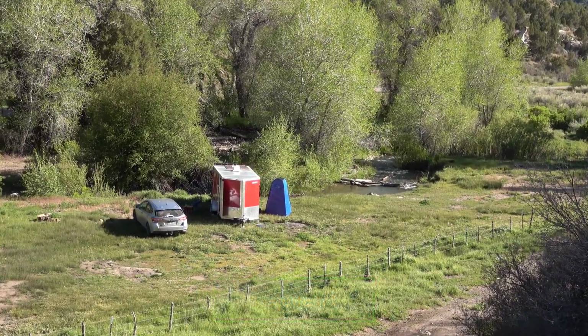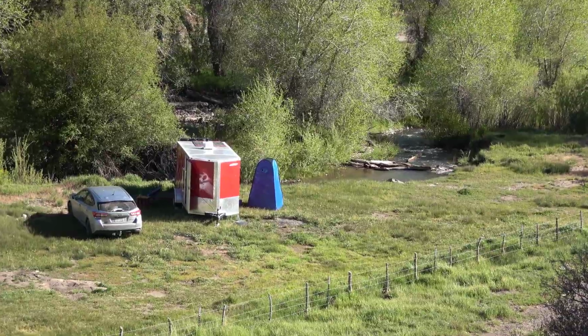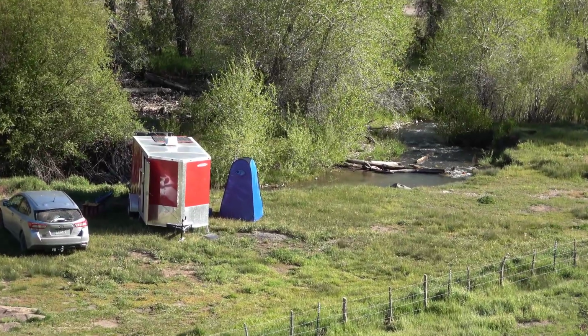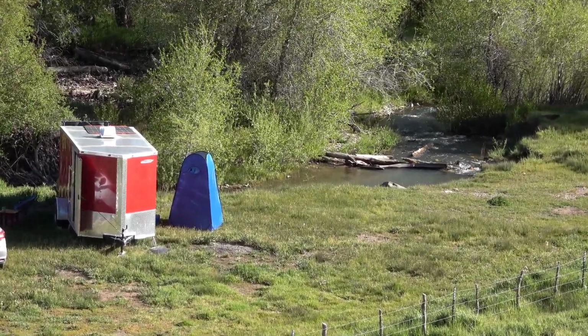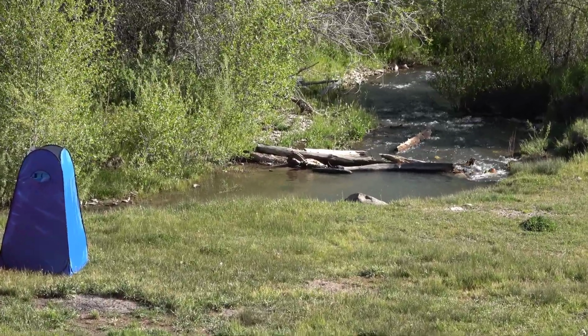I guess there's one downfall to this site, and that is that the cell signal is just a little bit on the weak side. I only get about one or two bars, but that is the one downfall to this site.